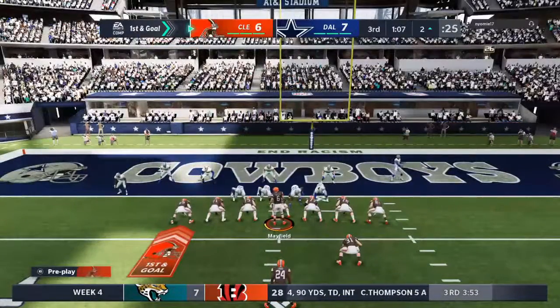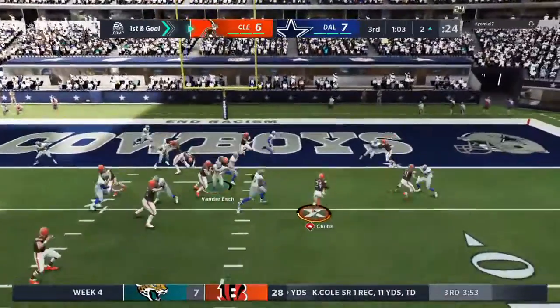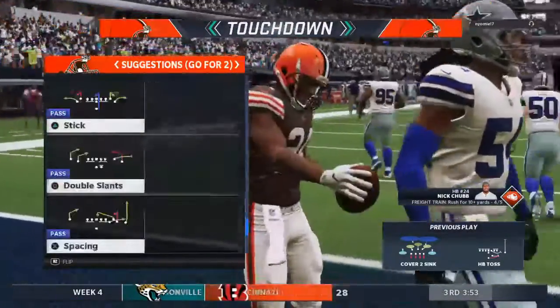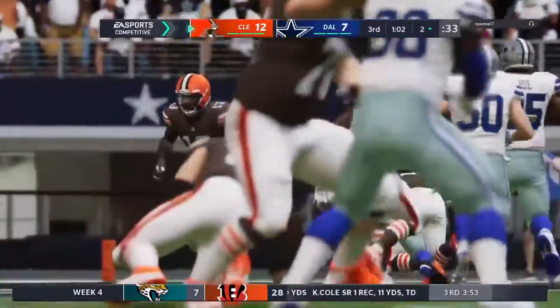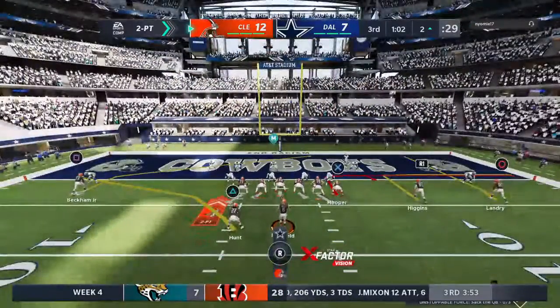1st and goal. They'll run with Chubb. And he takes this one in for a Brown score. Touchdown. Nick Chubb, his 5th touchdown now on the year. And once again, the Browns are back in front. And he was excellent on that drive. He deserved to be the one to get across the chalk.